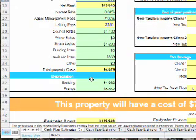Finally, down the bottom is the depreciation, where we work out from a quantity surveyor how much we can write off in terms of the building's cost and its fittings.